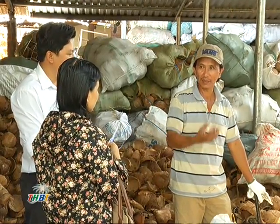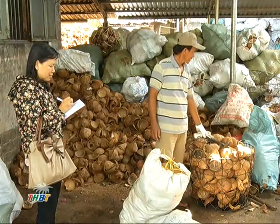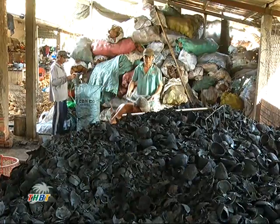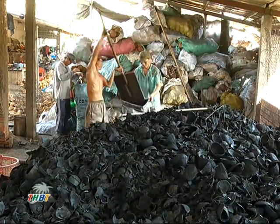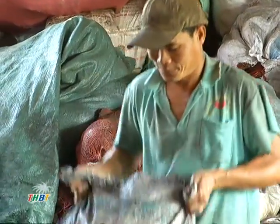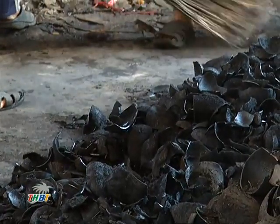Regarding checking if the charcoal is ready, many experienced producers can smell it to know the degree of ripeness, because when the coconut shell charcoal is well baked, it releases a characteristic aroma. After the coal is ripe, producers pump water into the furnace to reduce the temperature and smoke. Then the coal is taken out, awaiting consumption.